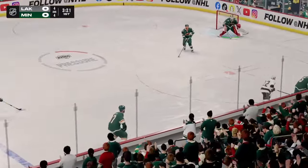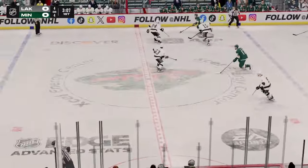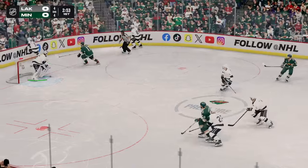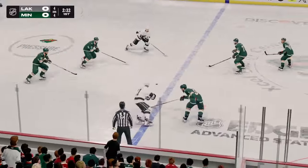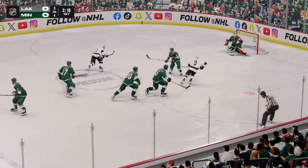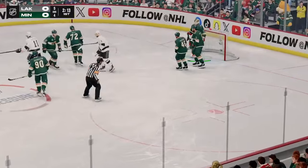Minnesota's got it in their own zone. Moves the puck to Spurgeon. Slides it over to Boyd. Fires it into the offensive zone. Works it across to Fiala. And he takes the pass. Moves the puck. Moves it quickly over to Kopitar. Oh, and he reaches out with a glove save. Wow!